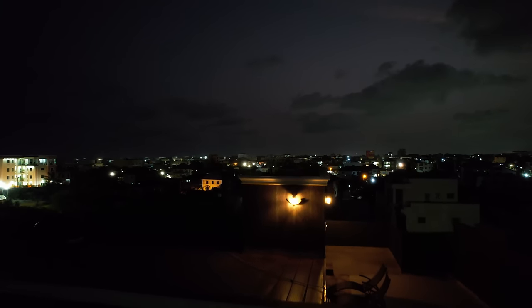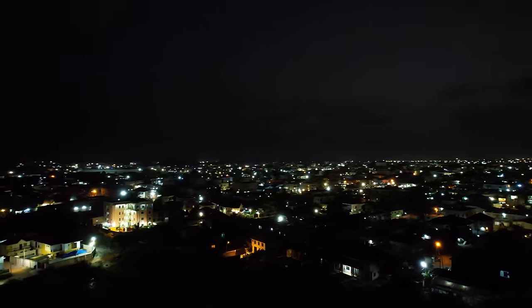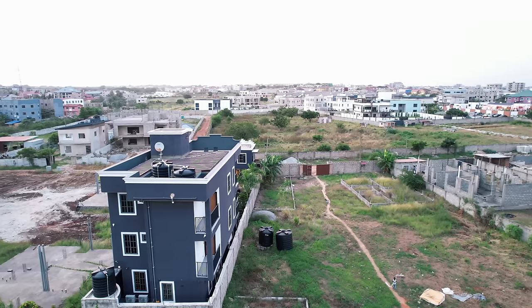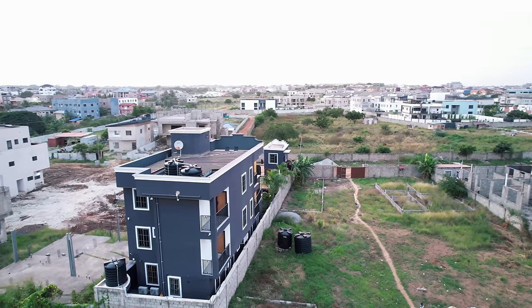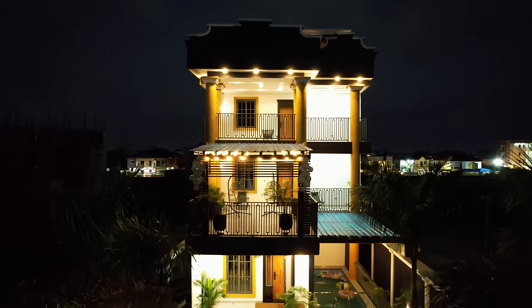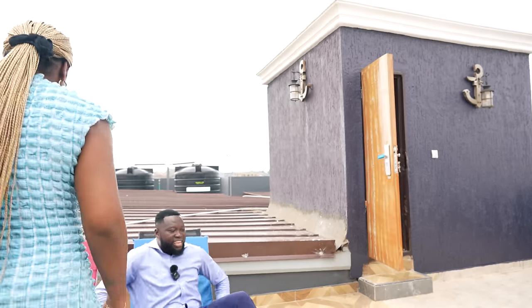Right now, you're able to see everywhere. And it's cool. And this is secret roofing. This is what we call a hidden roof. We managed to have two tanks here. One tank downstairs is able to supply water to the whole building. In the night, it's quite cozy, cool, calm and nice. I can imagine looking at the stars. And we have this bed here again.